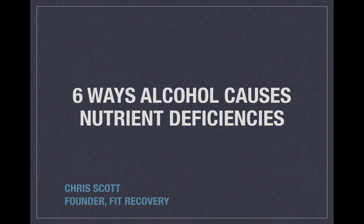But this is a topic that, in my opinion, is vastly underrated and ignored by a lot of traditional treatment programs that tend to focus on the spiritual aspect, which is important, and there's something to be said for that. But physical recovery is also extremely important. So, in that vein, I think it's good to know why these deficiencies occur.